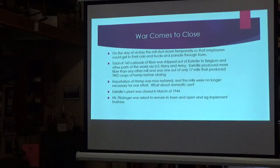So what happens then when the war comes to a close is that we no longer need it. The Philippines were freed again, and so they could go back to raising the hemp. So on the day of victory, the mills shut down temporarily so that the employees could get in their cars and trucks and parade through town. There was a total of 143 carloads of fiber that was shipped from Earlville to Belgium and other places, usually by the U.S. Navy or Army.